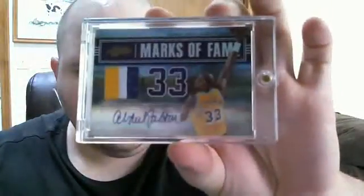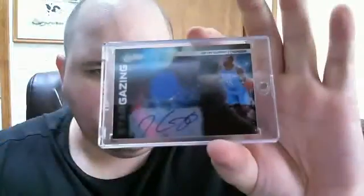Now we're getting to the really high-end guys. Kareem Abdul-Jabbar from Absolute, three color patch, 1 of 1, 5 of 5. Kevin Durant jersey autograph on card from Absolute out of 25. Got a logo patch of Dwight Howard, 2 of 5. Just crazy patches. Super sick.